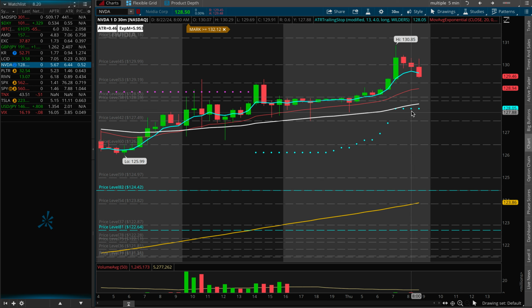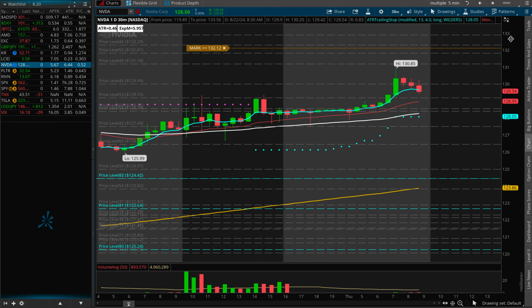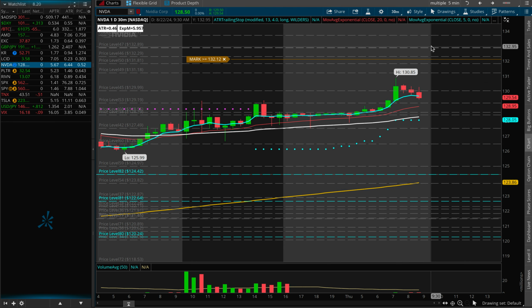Now, if we break under 128.05, we could very well come back to 127.47. Under the 127.47, we can come back to the 126.38. So those are going to be trouble places to the downside for NVIDIA. Now, if by chance we come back and retest this 130.85, just know right here 131.18, again at 131.81, 132.29, and 132.89. Those are going to be trouble places to the upside.